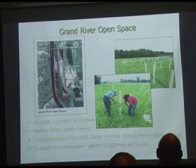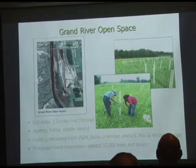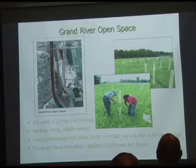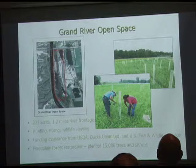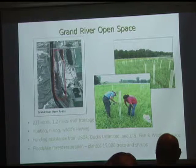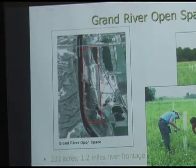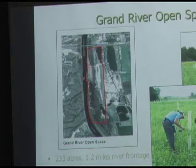Grand River Open Space is one of our newer properties. Now we're way over on the east side of the county. Here's Grand Valley State University on the west side of the river here. So the river's running north and south, and we have 233 acres right here, most of it purchased recently. Most of it with money from either the USDA, Ducks Unlimited, or the U.S. Fish and Wildlife Service. So they paid by far the bulk of the funds for that, and even gave us money to replant a floodplain forest on this area right here.